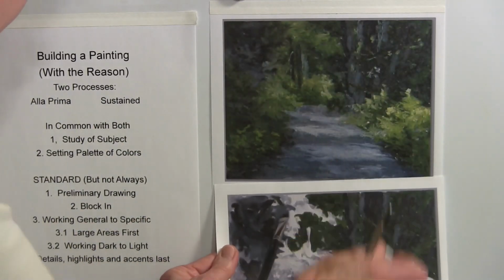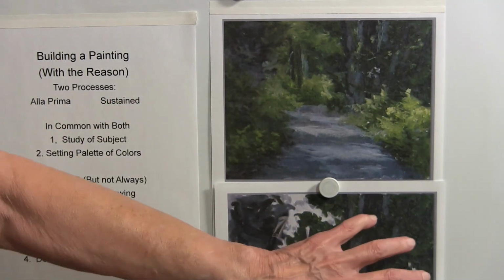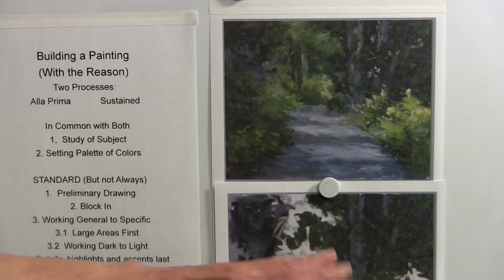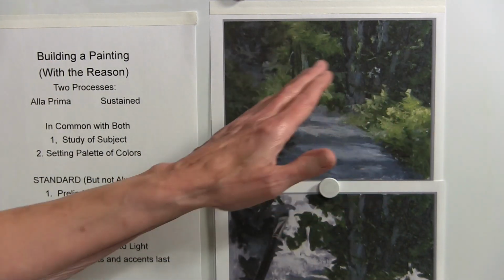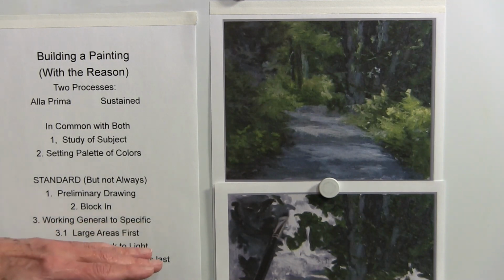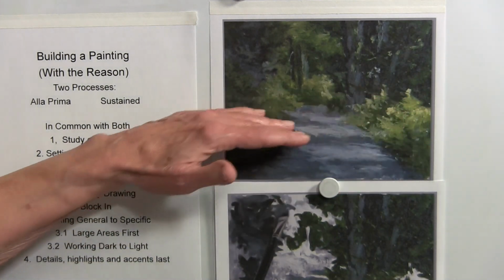Now I'll put this down here so that you can see the two together for comparison. Now you can see this is generally the area of dark blocked in, that continues the block in from the No 10, and then this is generally the area of block in of the areas that are not in shadow. And that's the way I work, general to specific. So you do the large areas first and work dark to light, and then you leave the details to the very end. Now this doesn't have the details in it yet.